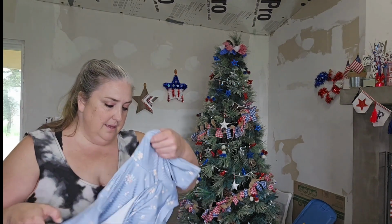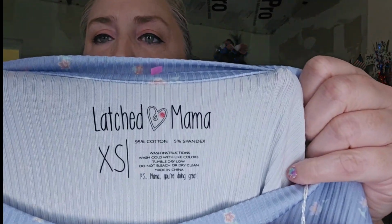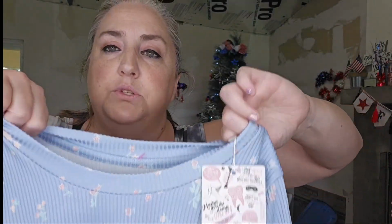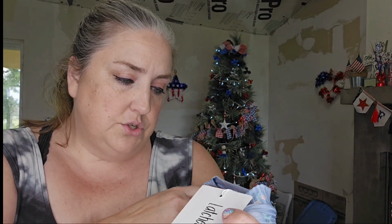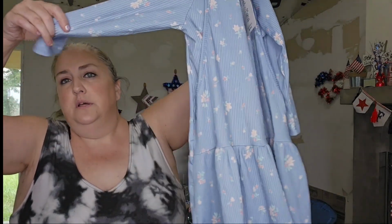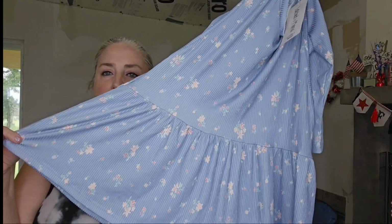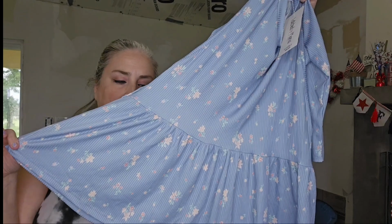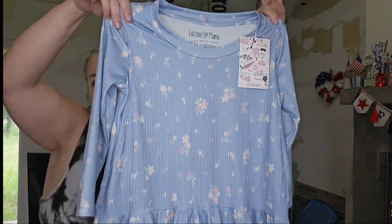The next item is Latched Mama, which is another maternity brand. This is for the moms who are actually nursing their babies. It is also new with tags. There you go, Latched Mama. This one's an extra small. It's a really cute, adorable top, and it has sort of a half-length sleeve. Again, it's got this dropped waist with the ruffle. I want to say it's dropped.